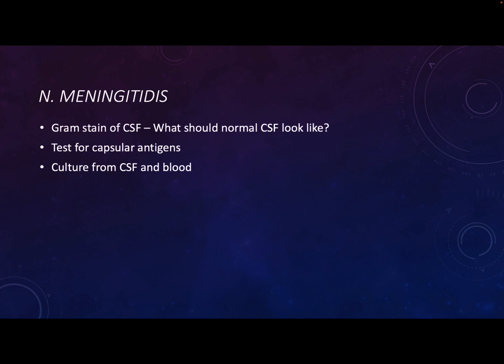You can test for capsule antigens. So they do have a capsule. You can do serology to look for the antigens. You can culture it from the CSF or blood. So remember, they're not saying they got a negative result from that patient's CSF. They were saying that the results weren't reported. So in the clinical write-up, the authors did not specify whether or not they even tried to culture from the CSF, but they did say they cultured from the blood.